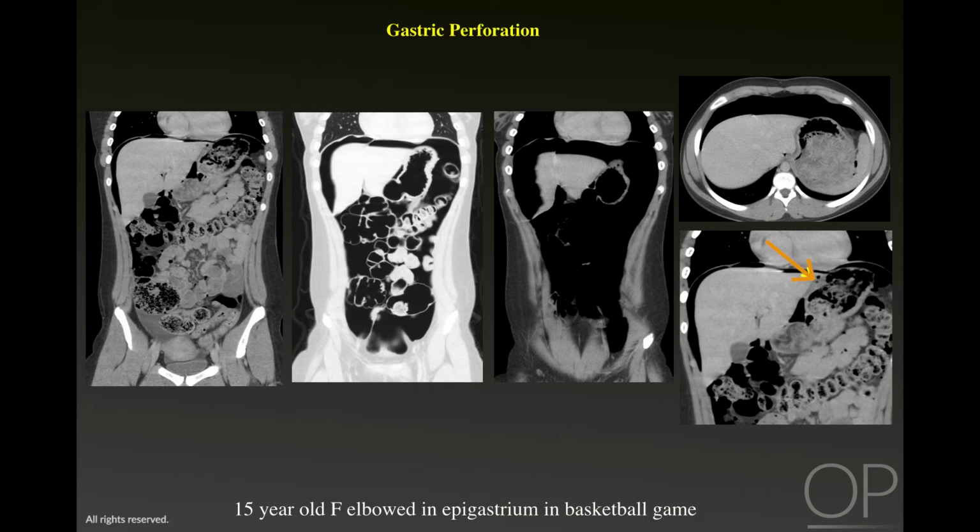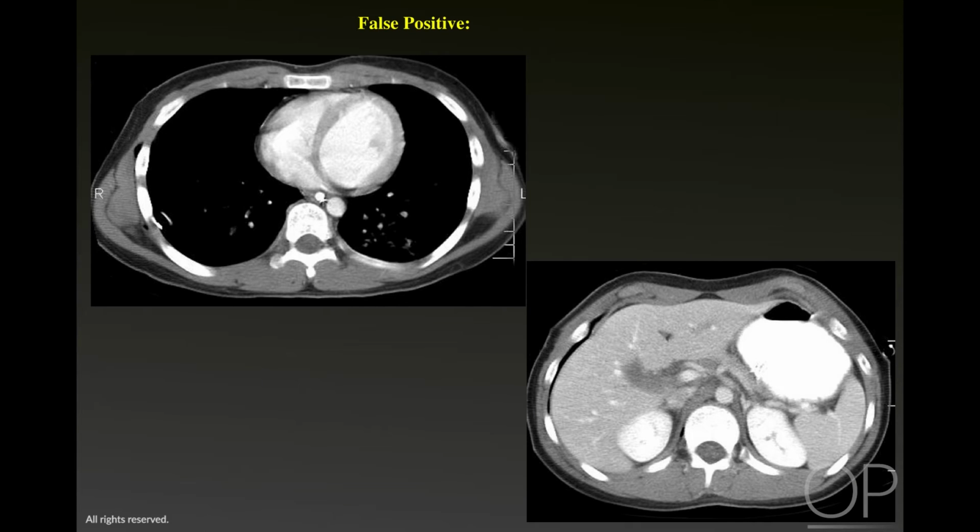And we could see a small amount of localized bubbles of gas along the lesser curvature of the stomach at the site of perforation. Here's an example of a false positive pneumoperitoneum. We see a curvilinear collection of gas along the anterior right abdominal wall as a result of a pneumothorax.